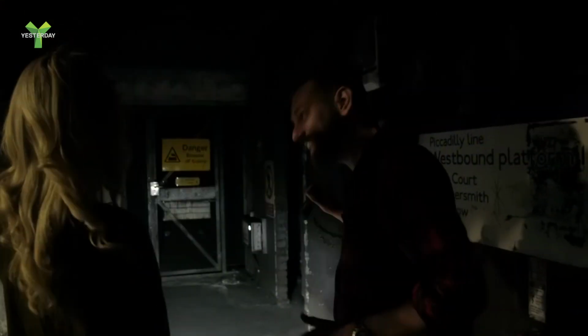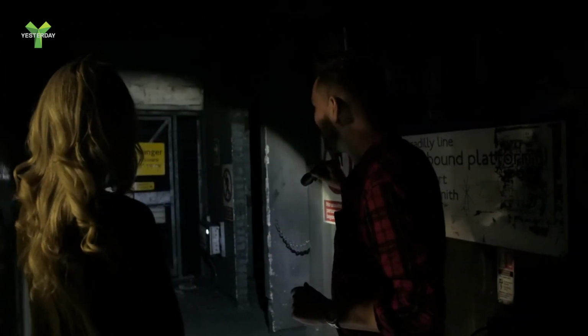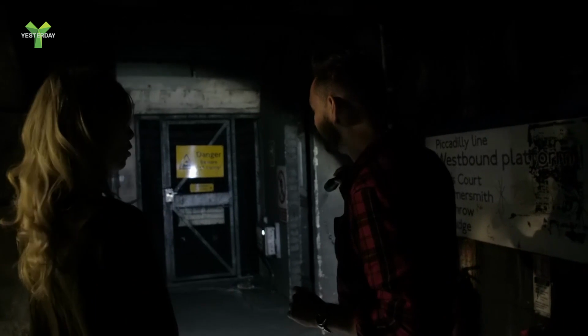Pretty cool. That's really very cool indeed, and slightly terrifying, standing in this kind of semi-darkness as the train rushes past on the Piccadilly line. It certainly feels like a different world down here. It does.